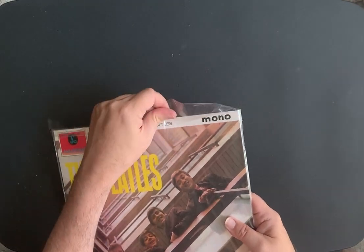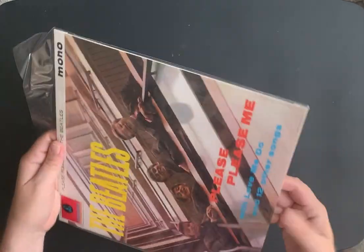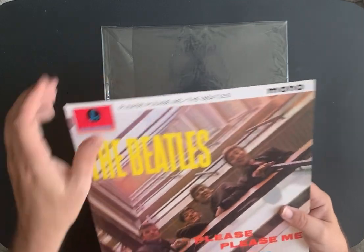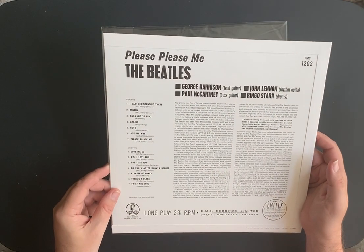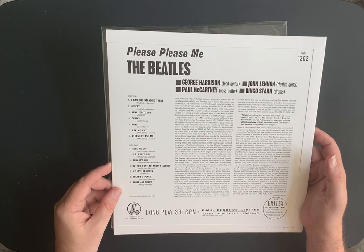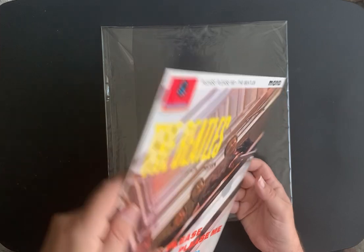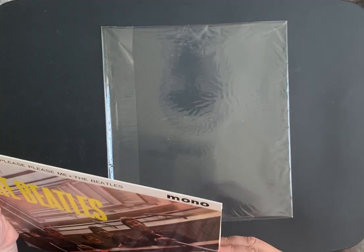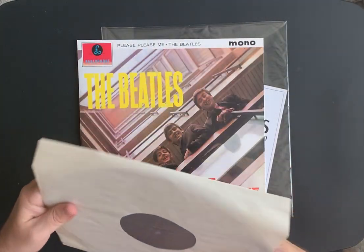We'll see how long this will take. Maybe I'll take them out and show them to you. What a great, I just love these albums. I just love the Beatles so much. Great album, mostly covers, but phenomenal covers. They really made those songs their own. And I'll just show you the vinyl quickly. And again, I like the way they put these nice sleeves as well.